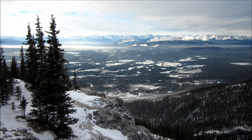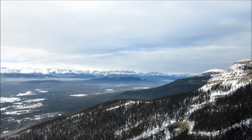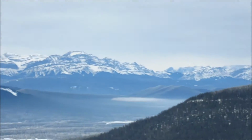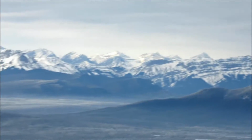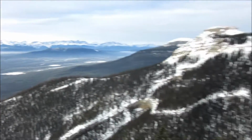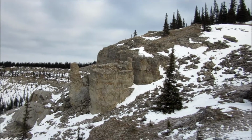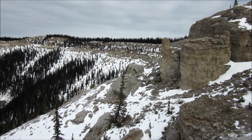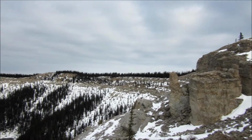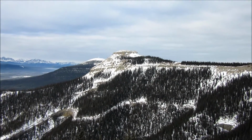You can just make out the edge of Nordegg there on the left. And the bigger peaks to the west, southwest. And I just got to cut in front of that rock there, getting back of that ridge up on top, and should be a fairly straightforward walk to the summit with a little bit of climbing at the end.